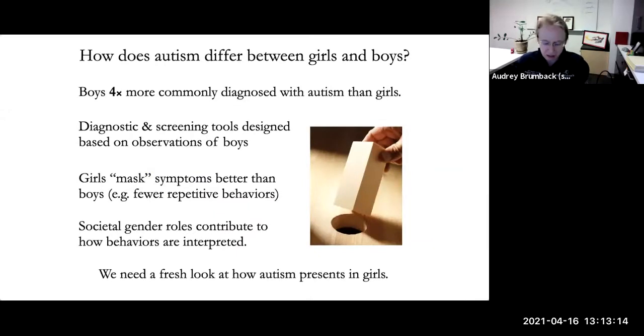The same goes for females. Boys are 4 times more commonly diagnosed with autism than girls. Surely there are probably some genetic reasons for that. There are biological reasons why boys may have a higher rate of autism than girls. However, I have been seeing a lot of girls lately who clearly have autism and it was just never recognized.